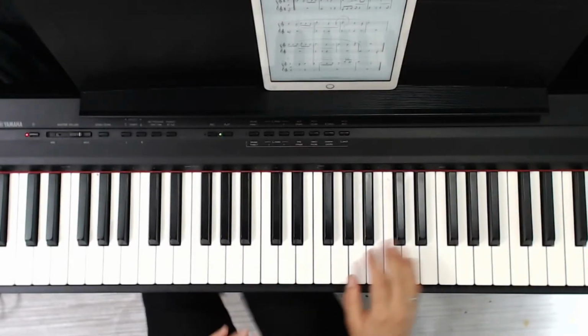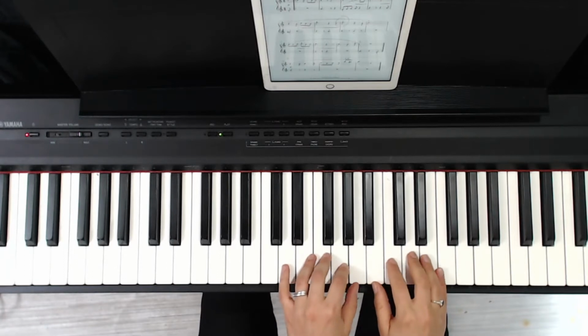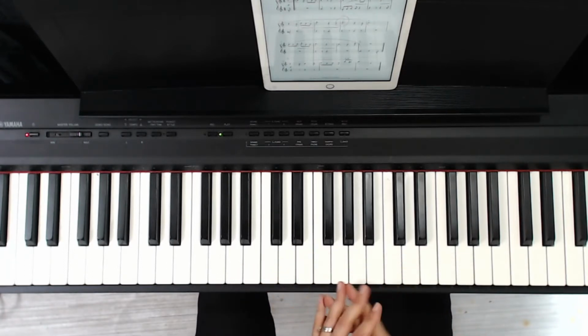That one, I have actually done a version which includes both hands sitting beside each other on the keyboard. So this is how a lot of beginner music will be written in many method books. And I decided to include this version so that you can introduce Fanny to your absolute youngest and most beginner students.